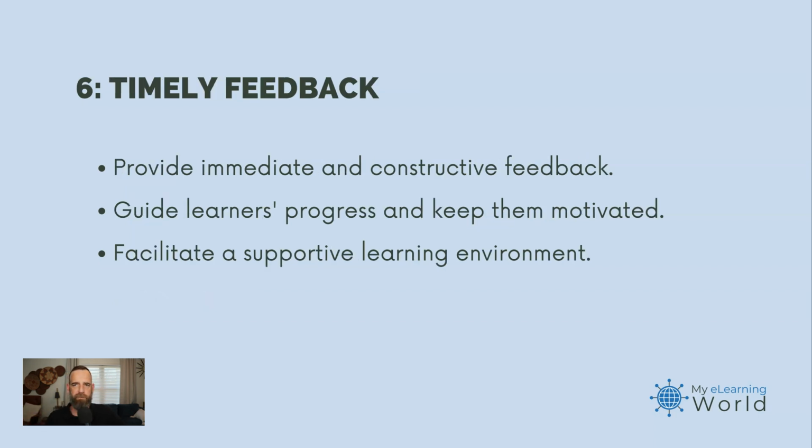Let's talk about feedback. Feedback's kind of like the GPS of our learning journey. It tells us when we're on track or when we've strayed off the path. And once we get off the path, it can tell us how to get back on course, or at least we can use that feedback to redirect.